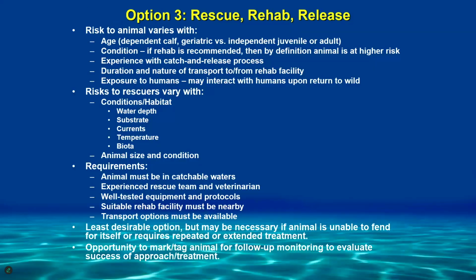The third option is rescue, rehabilitation, and release. The risk to the animal varies with the age, again, whether it's a dependent calf or an older individual. Its condition, but if rehab is recommended, then by definition, the animal is at higher risk. The experience that it has with the catch and release process, the duration and the nature of transport to and from the rehab facility, the longer the transport, the less the probability of success. Its exposure to humans. By being exposed to humans in a rehab setting, it may interact with humans upon return to the wild. The risk to the rescuers varies in the same way as I described before.